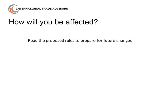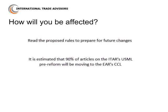There are also a number of proposed rules that have been published and on which industry comment has been sought. During the course of the next several months, these proposed rules will become finalized, ultimately affecting every industry. So have a look at the proposed rules as well to help you prepare for the changes. It's estimated that up to 90% of goods controlled by the ITAR pre-reform will ultimately be moved to the EAR. It's a big change in the way the U.S. is looking to control military and dual-use exports.